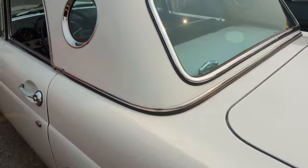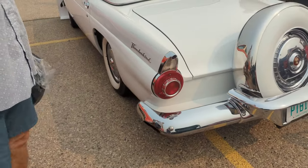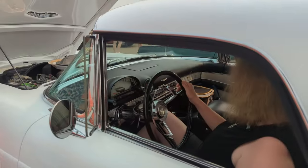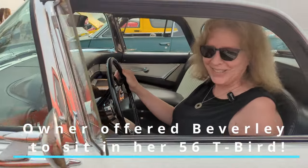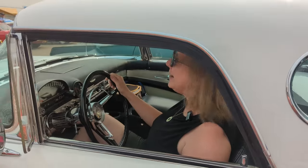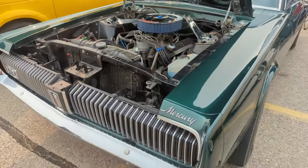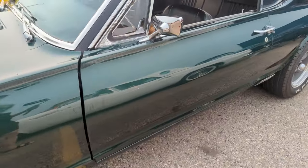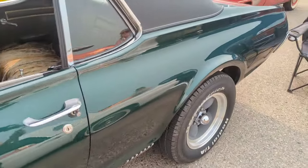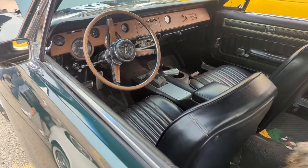So, style. Hi there. This yours? Yes. Right on. So nice. Ooh, this is nice. I suppose this is our next car, is it? It's so tiny. Yeah. Wow. Yeah, this is nice too. Very nice.